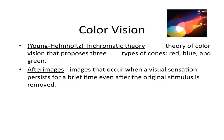Okay, trichromatic is a theory, it is not a law. So does it work every single time we put this theory to work? No, because then it would be a law. However, afterimages do prove that the trichromatic theory is at least a pretty good viable option. Can we agree?